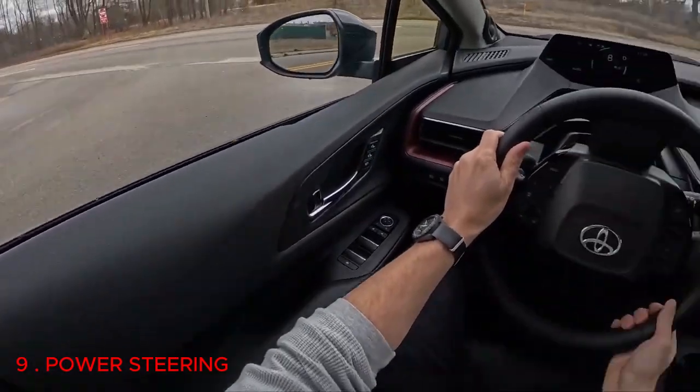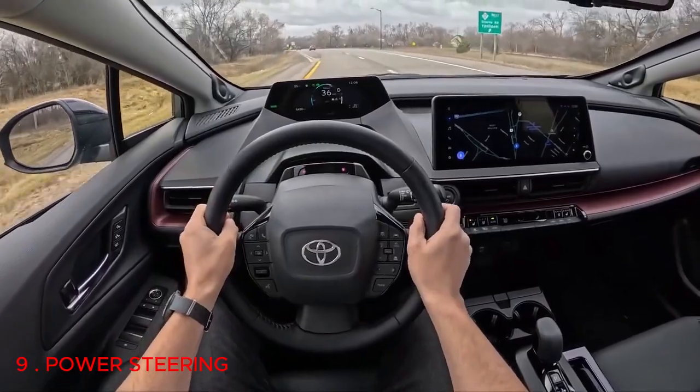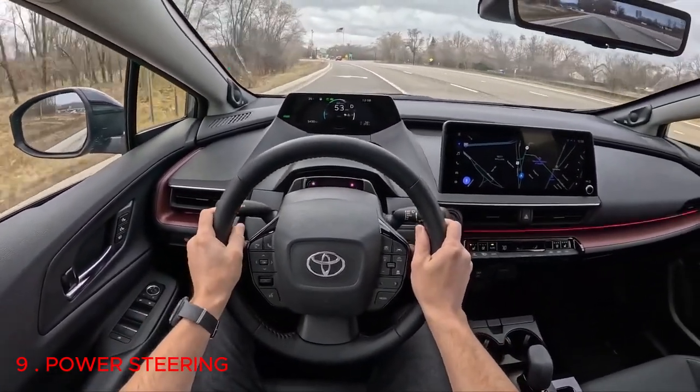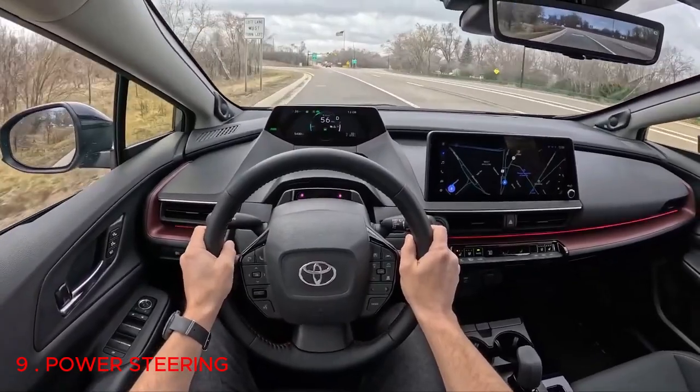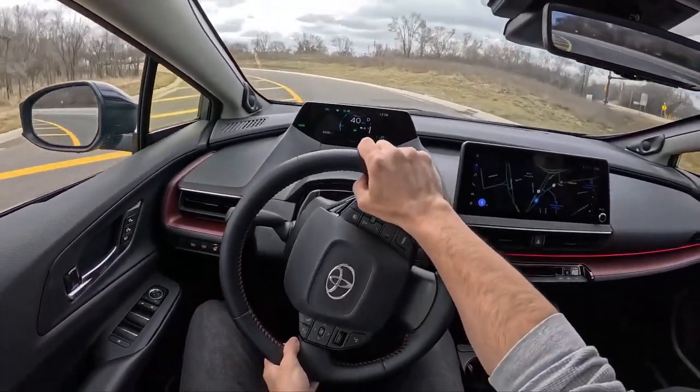9. Power steering light. This light means that there is a problem with the electric power steering system, power steering pump, steering rack or power steering fluid is low. The power steering system is meant to reduce the effort needed to turn the steering wheel, making it easier for the vehicle to turn or maneuver at low speeds.